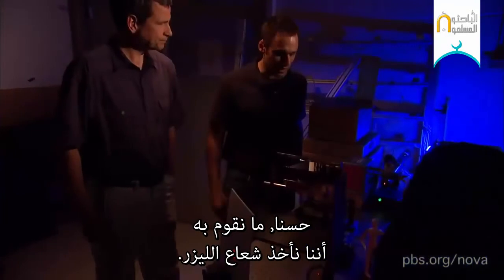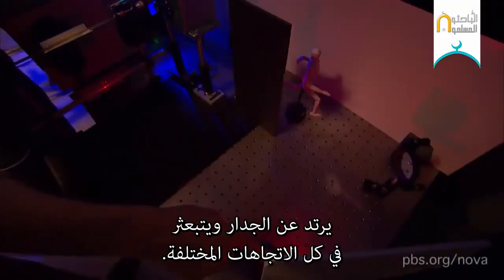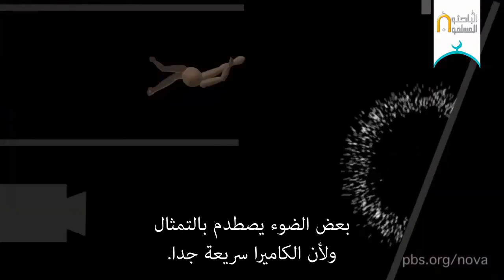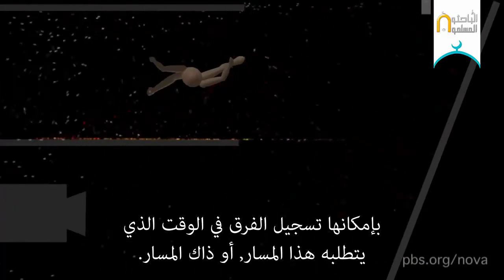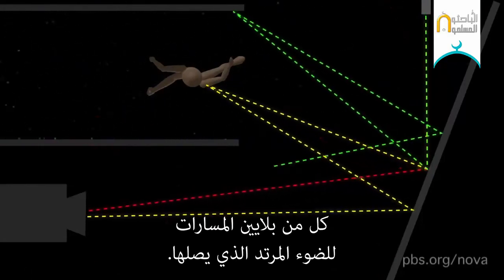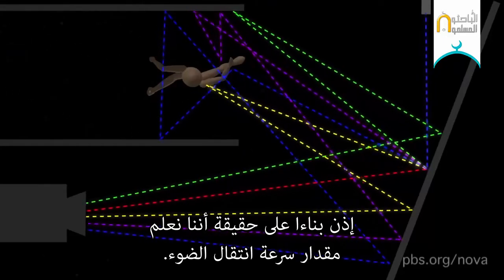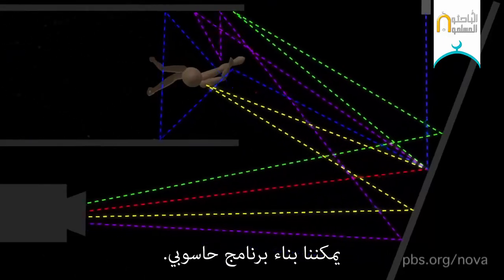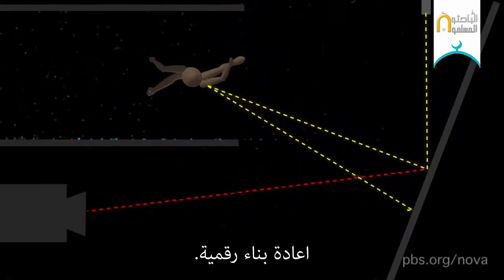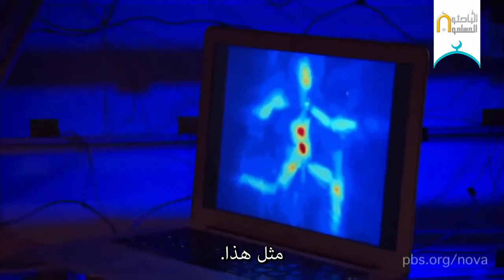Well, what we do is we take our laser beam and we shine it onto another wall. That light bounces off the wall and scatters in all different directions. Some of that light hits the mannequin. Because the camera is so fast, it can record the difference in time it takes for this path or this path, each of the billions of paths of bounced light that reach it. So based on the fact that we know how fast light travels, we can build computer software to actually place all the light back where it came from on the object. Digitally reconstructing it. After the reconstruction, it actually looks like an image of our object, like this.